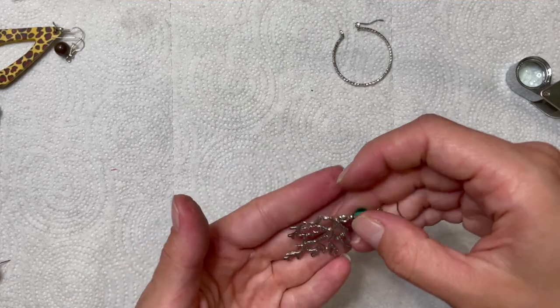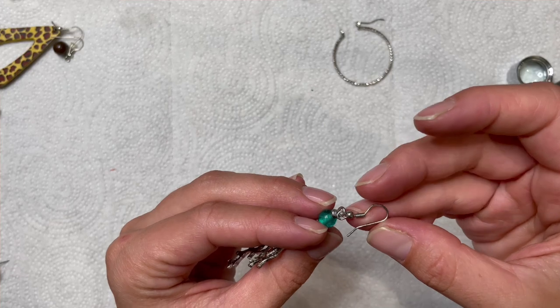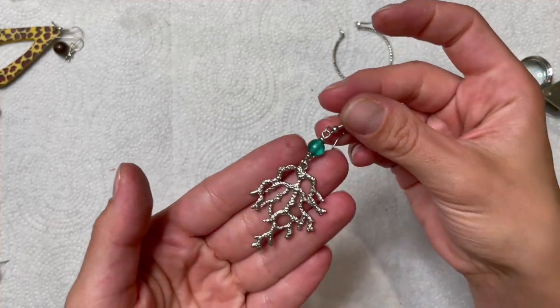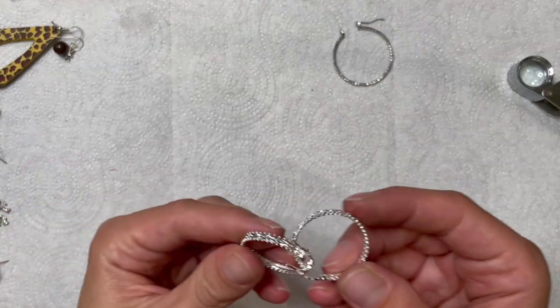Can you tell I've got the beach on my mind? Cannot wait to spend a week at the beach. Oh, so well deserved, guys. So I'll put that to the side and see if we can find a match.